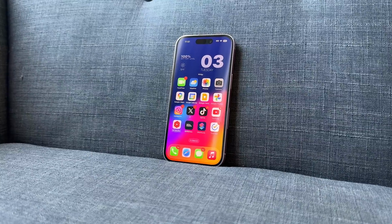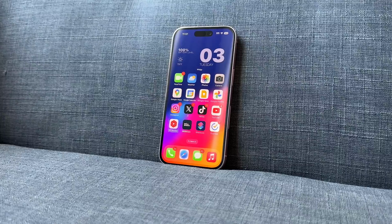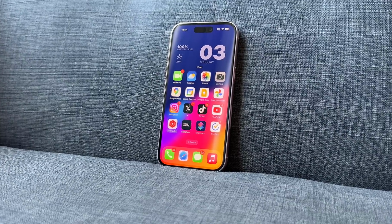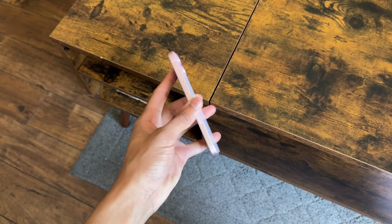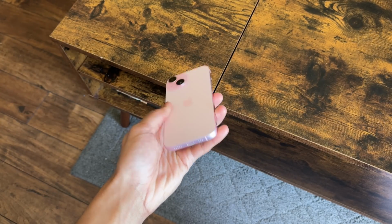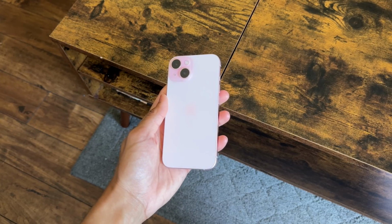This phone looks the exact same as the iPhone 14, from the power button, volume rockers and mute switch, all the way down to the speakers, but it does have a USB-C port. And looking at its color, the version that I have is pink, and this is one of my favorite colors on the iPhone 15 series. It has the matte pink sides along with a matte pink feeling back that gives it the right amount of depth and results in a really good looking device.